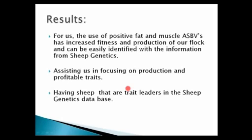Results for us, the use of positive fat and muscle ASBVs has increased fitness and production in our flock, and it can be easily identified with information from Sheep Genetics. It assists us in focusing on production and profitable traits. They're all dollar driven, and this helps us benchmark and drive where we're going. We have sheep that are trait leaders in the Sheep Genetics database.